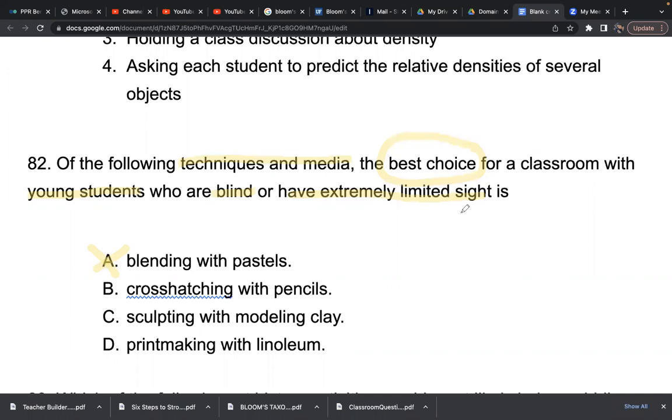So we have to make accommodations for our students, to help them be successful, but also not to make it more triggering with their disability. Blending of pastels will certainly do that. What else can I eliminate? Printmaking. Cross-hatching with pencils for sure, and printmaking with linoleum.